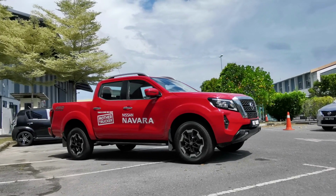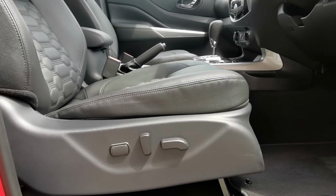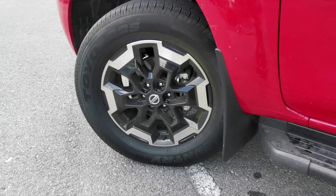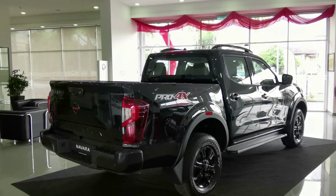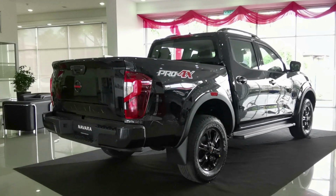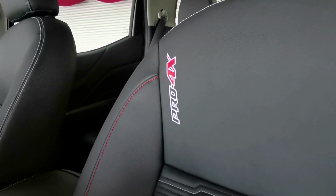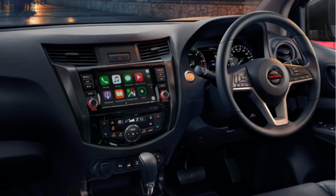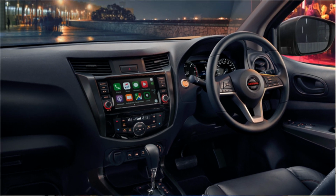Exclusively available for the VL spec only are leather seats with a power driver seat, a tire pressure monitoring system, and rear map pockets. Weirdly, the top-of-the-range Pro 4X, on the other hand, loses the power seat but gains unique Pro 4X accented leather seats instead. Just like the outside, the Pro 4X model gets a chrome delete treatment in the interior as well.